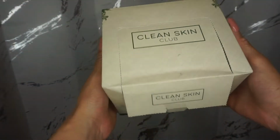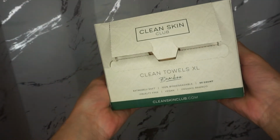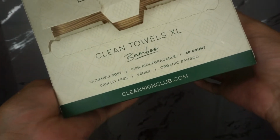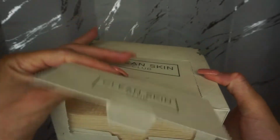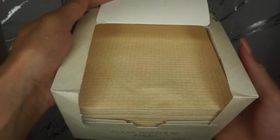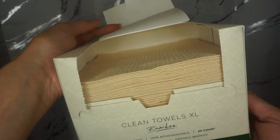Doing an Amazon skincare product review, and this is the Clean Skin Club. Now, you may have heard about these. I don't know how long they've been around for, but people swear by this in the reviews. They say that it's great for drying your face, that they're really durable, they feel really good, and all of that, right? So let's first get into this and what it's all about.